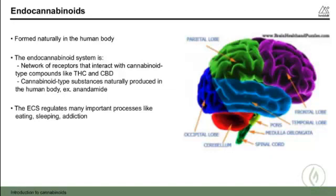The endocannabinoid system is a network of receptors in our body. And what are receptors? Well, you can think of receptors as little docking sites in your brain and all over your body. These little docking sites are what cannabinoids connect with, and they cause all of the different things that you experience from them.